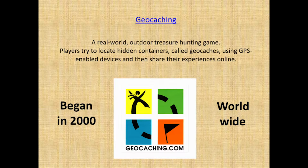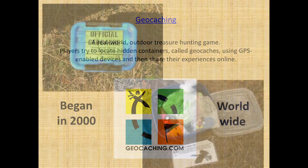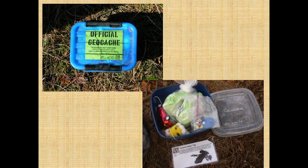It's like a treasure hunt or a scavenger hunt, but you don't really get a treasure at the end. I'm going to show you what you get. You might be finding a box like this. This would be a typical geocache that would be hidden out in the wild. It might be big enough to hold some little trinkets if you had some kids along. But most of the time it doesn't have a treasure. It just has a pad of paper and a pencil for you to write your name that you actually found it.